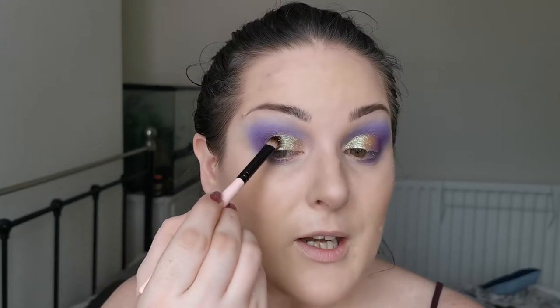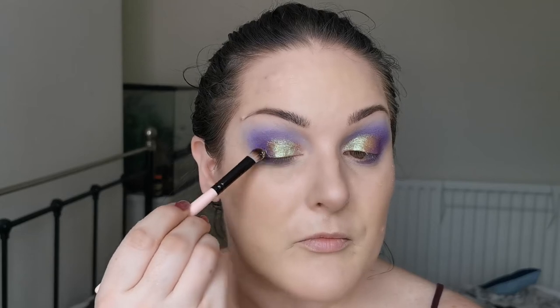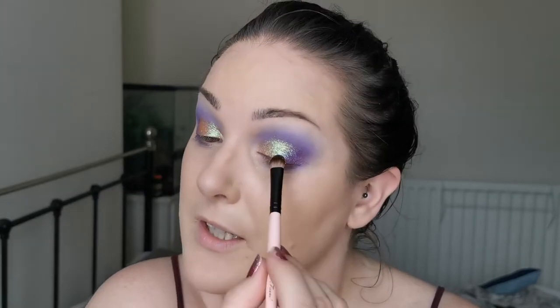I'm pretty sure there is a slightly updated version of this that I don't have. I've got the original version, and I think a couple of the shades were switched out, but I'm pretty happy with this how it is, so I am not complaining. This shade is particularly special. Look at that. You see all the shifts in it? That is super stunning. Super stunning.